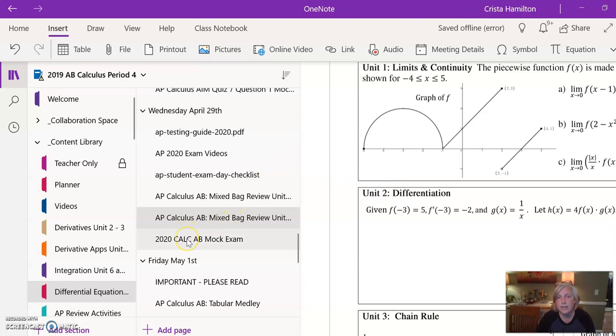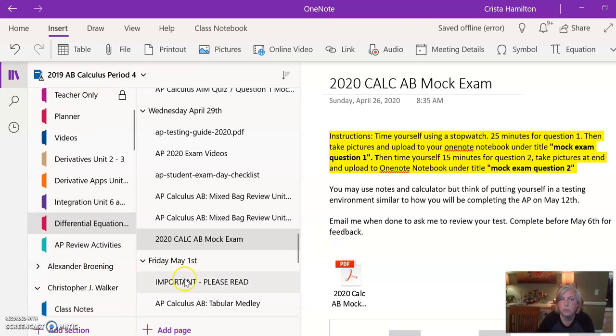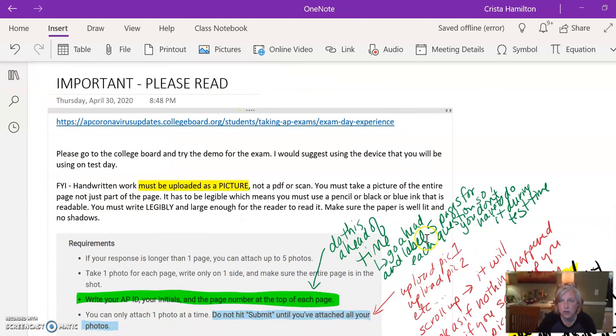And that's partly why I gave you this mock exam right here to do. I really appreciate those of you that have already done it, but I really, really need you guys to get that done by Wednesday the 6th so that we can take a look at it. I would also suggest that as you're uploading them to the OneNote notebook over here, you follow the rules that they have for uploading your own exam. Where I put this important, please read, it's because they've added the demo up for you guys so that you can see how it works. And I'm going to talk about that in a little detail.